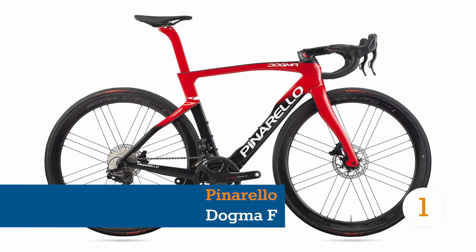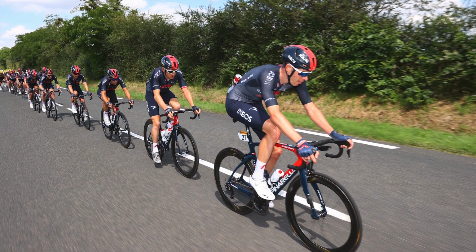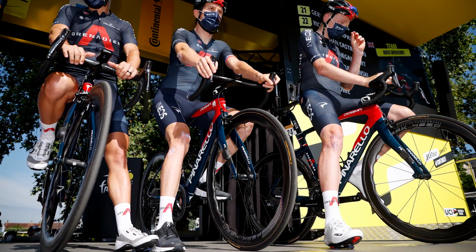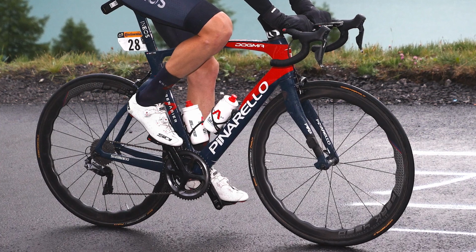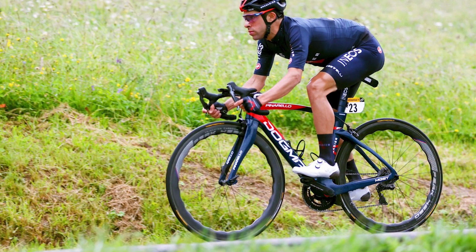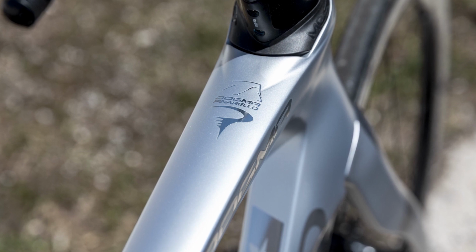The Tour de France is without doubt the most important race in cycling, so it stands to reason that bike brands use the opportunity to release their latest and greatest high-performance machine. Not one to miss out on the party, Pinarello unveiled their Dogma F just before the start of the 2021 Tour. On first impressions, it doesn't look too different, with those unmistakable Pinarello lines and chunky tube shapes. Look a little closer, however, and there's plenty to talk about.